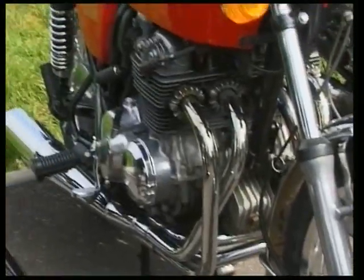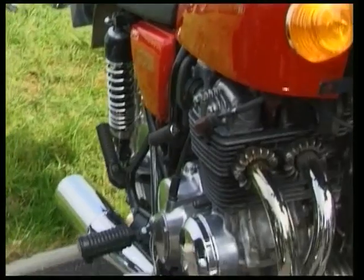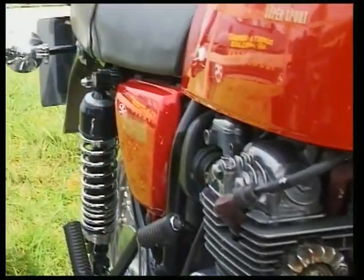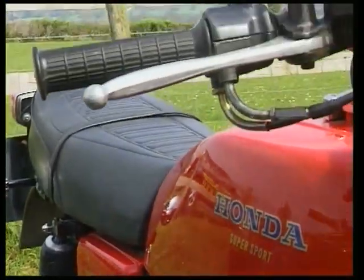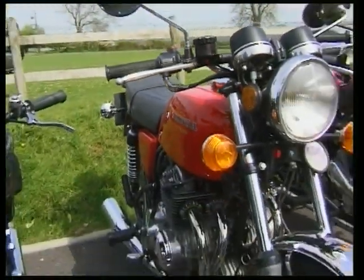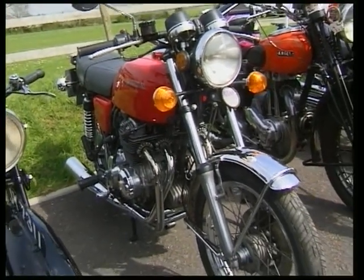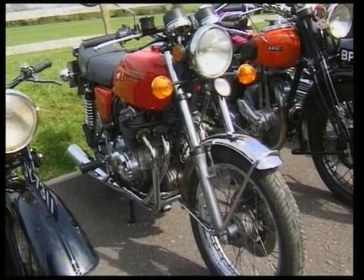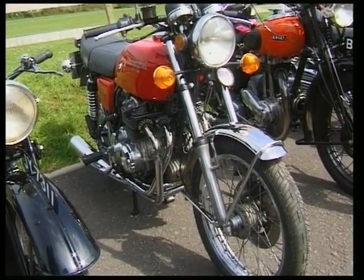Here we've got a 4-cylinder one, a Super Sport. I would estimate that as being a 1970s model, but just look at the finish. The road holding in the earlier ones didn't compete with the British. They were a little bit prone to wobble and weave, but they ironed it all out. And now I'm afraid most of the bikes we see on our roads today come from the Far East.